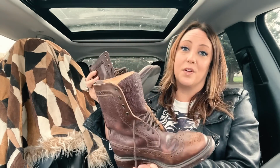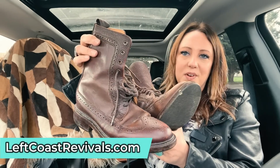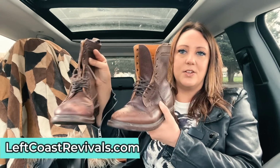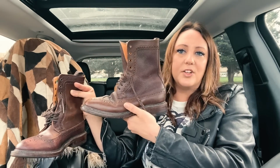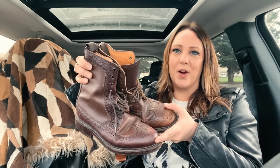I'm trying to add more vintage clothing to my online shop, and I'm just going to get some new laces, pop those in, and I might do a little bit of leather polish on them just to shine them up just a tad. These are great because they look like vintage Doc Martens, but they're not.